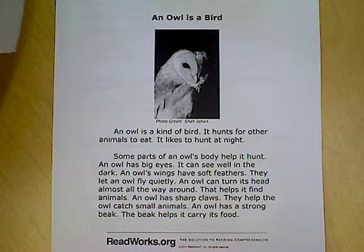Please take a packet and read along with me. Our story today is called An Owl is a Bird. You can see a picture of an owl right there at the top of the page. An owl is a kind of bird.